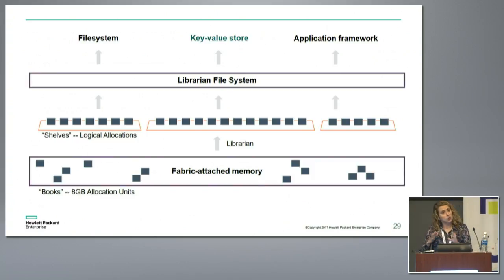The way that we've chosen to expose this to those applications is through a file API. We're calling that the librarian file system. That's a little bit confusing for folks that associate other things with LFS, but work with me here for a moment. This librarian file system is then used to expose these shelves. A shelf has a name, you can mmap it, and then use that either to build a file system on top of, or to have an application framework, such as the managed data structures framework, running on top of it, or in our case, we can run a key value store on top of it. So this is the basic level, that coarse-grained allocation.